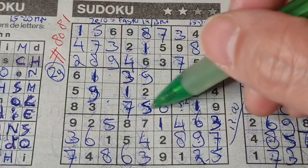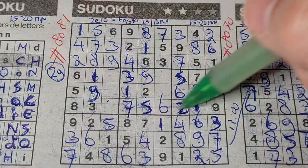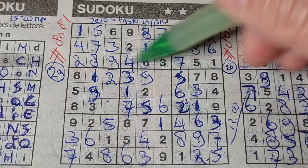2 and a 5, we have a 5 now in this row, so no 5 there, 5 should be here, 2 goes there. Two in this row, two in the middle row, two in the row above, the only place left for the two should be there. Two numbers left now in this big square.